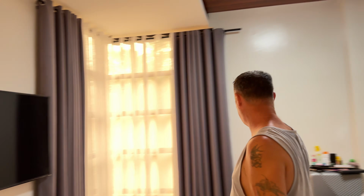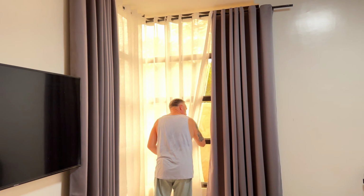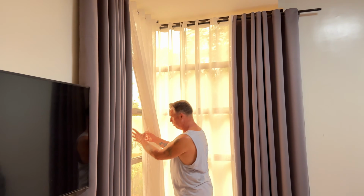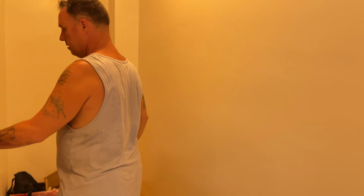But yeah, this is our bedroom. From here, I can look out at the gate and see who's coming, or look out over the pool and the guests. And we've got our own ensuite. It's a nice setup. That's what I'm missing, a master bathroom.